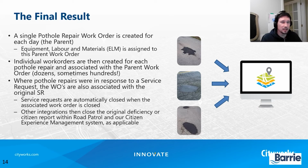So in the morning, the foreman just has to open it up, review it quickly, and close it all. And then closing the service request alters the saved search, which makes the service request disappear on the field worker's map.